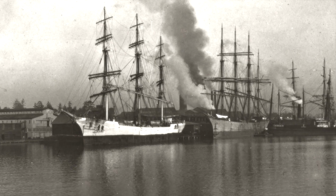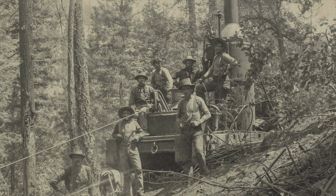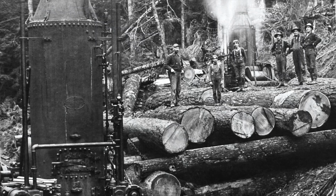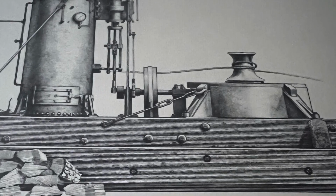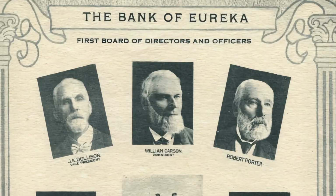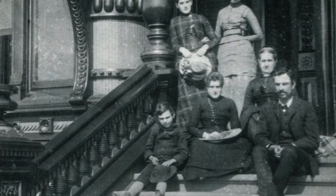Two years later, he shipped the first loads of redwood timber to San Francisco. In 1863, Carson and partner John Dolbear formed the Dolbear and Carson Lumber Company. Eighteen years later, in 1881, as the company moved into areas more difficult to log, Dolbear invented the steam donkey engine, which revolutionized log removal. At about the same time, Carson was involved in the founding of the Eel River and Eureka Railroad with John Vance.